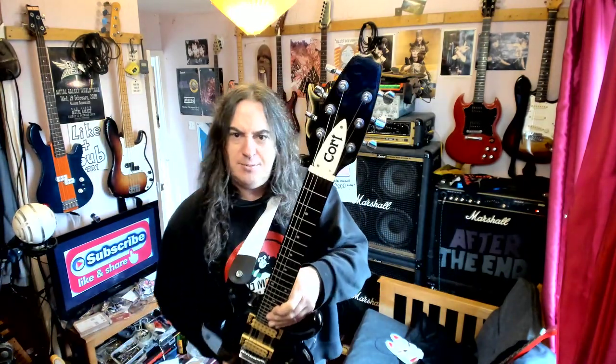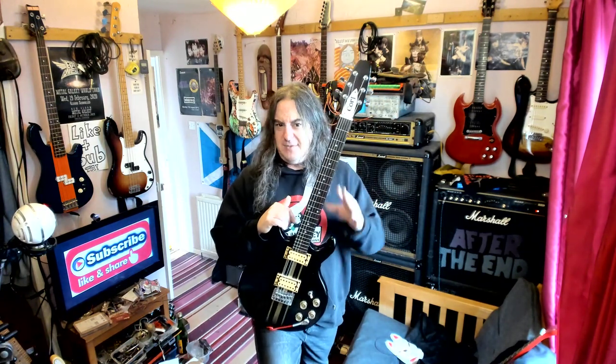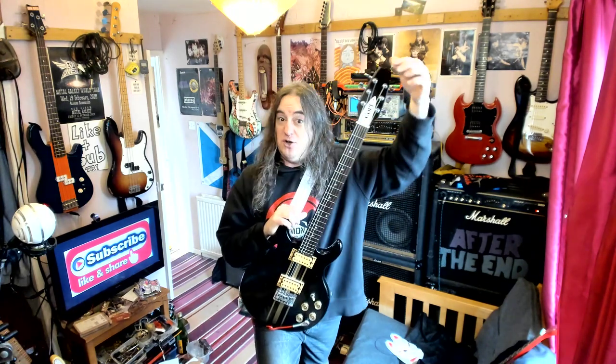So, Cort. I'm not actually sure of the model number, but it kind of puts a lot to rest about these actually being Cort, because you see them all the time. I've seen these advertised as Washburn Wings because either the truss rod cover isn't there, or it's just a blank one, or it's got someone else's badge on it.